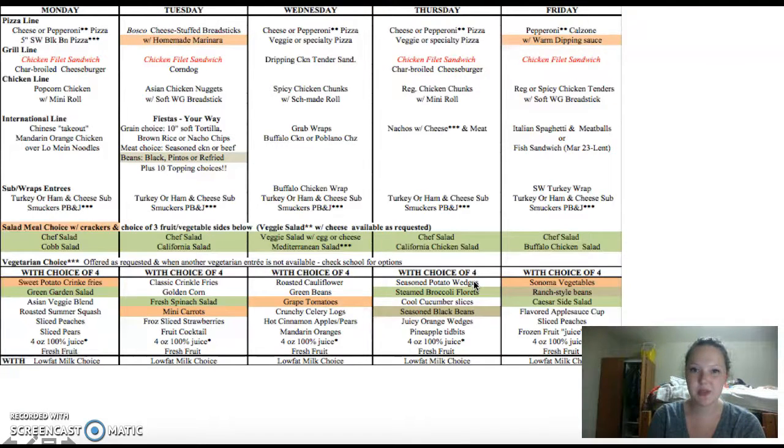But based off of this menu, a lot of it is foods that high school students would eat. Chicken filet sandwich, probably not so much. But a cheeseburger, pepperoni or veggie pizza, calzones, popcorn chicken, those are the things that a lot of high school students I know would eat. But a lot of it is not healthy. The only healthy options they really have, I guess, is a chicken filet sandwich. Well, probably not, because it's probably fried.